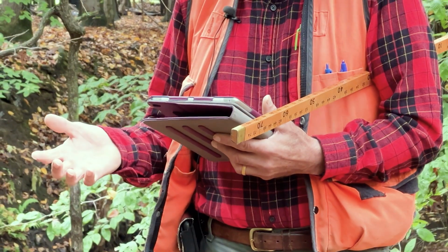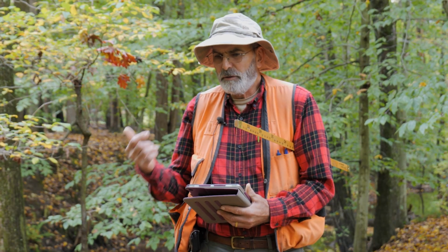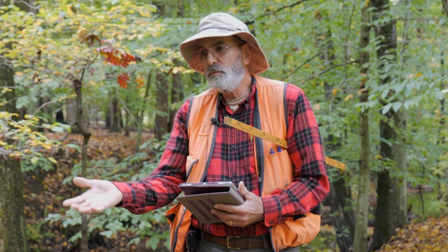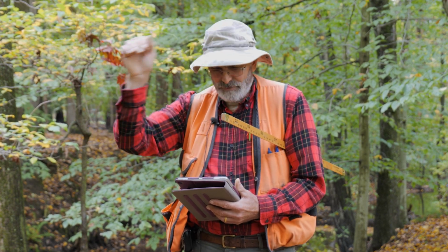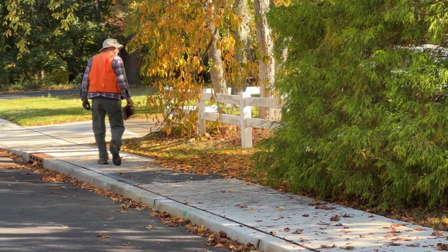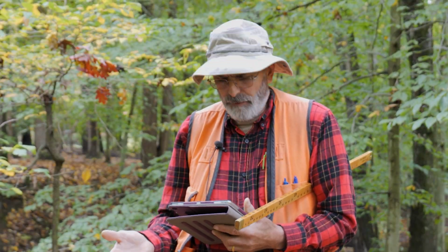And then there's a category for management information. Here we can make recommendations whether to prune the tree, whether to remove the tree, whether the branches over the roadway need to be pruned back so that you essentially elevate the branches so that vehicles can get by, or again over the walkway so that people can get by. We can also note any sidewalk conflicts. If there's a heaved sidewalk or a broken sidewalk, there's a category for that.